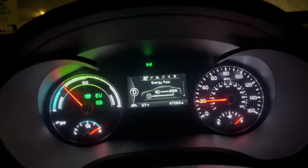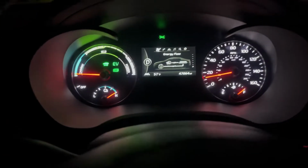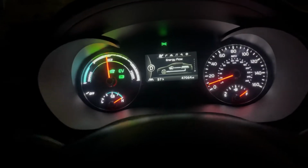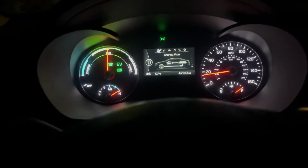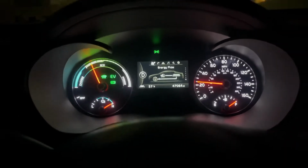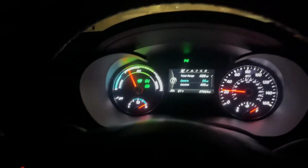As you can see by the energy flow, the ICE is running and it's pumping a little power back to the battery. But it's not actually being used to drive the wheels right now, so that's good. It's merely there to warm up and provide a little extra juice. But it's a bummer.